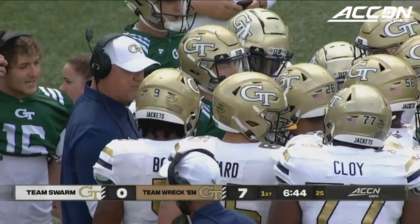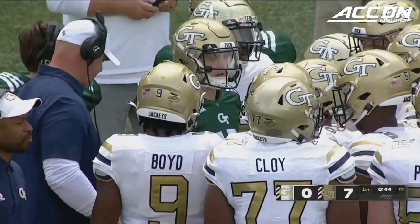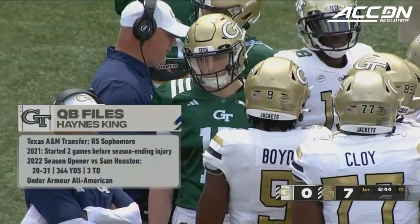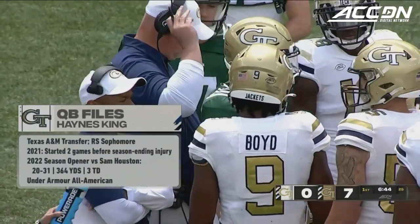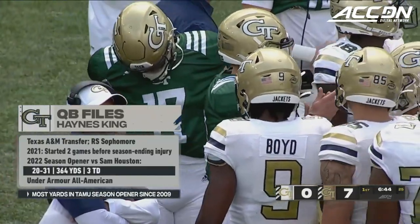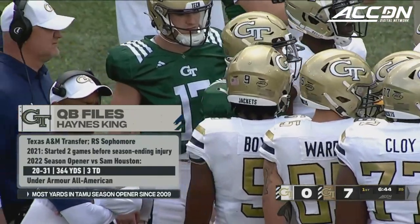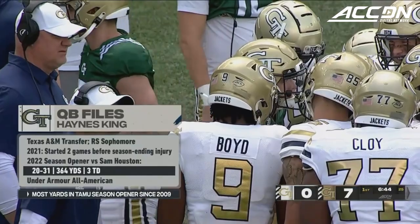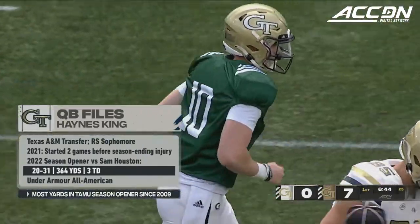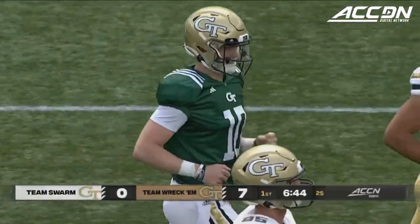So out comes Team Swarm now for the first time in this Georgia Tech spring game. Haynes King will be the QB on Team Swarm to begin things. Again, perhaps the splashiest offseason addition for this Georgia Tech roster, transfer from Texas A&M. Started five games for the Aggies in 2022, dealt with some injuries. You see the numbers there. And he's a guy who could certainly make an impact, and a guy who's vying for the starting job, has won starting jobs in the past at Texas A&M.